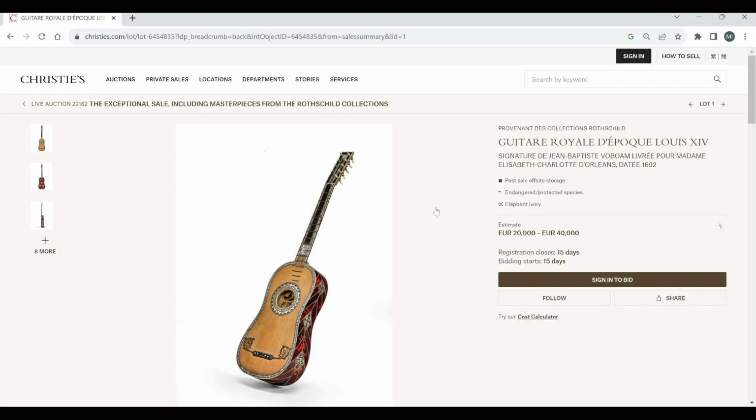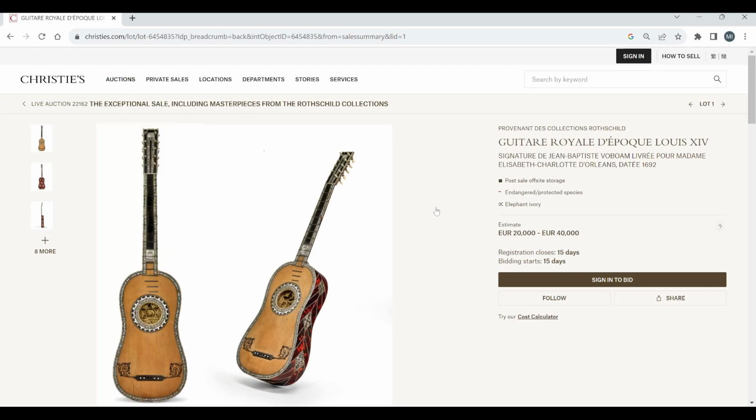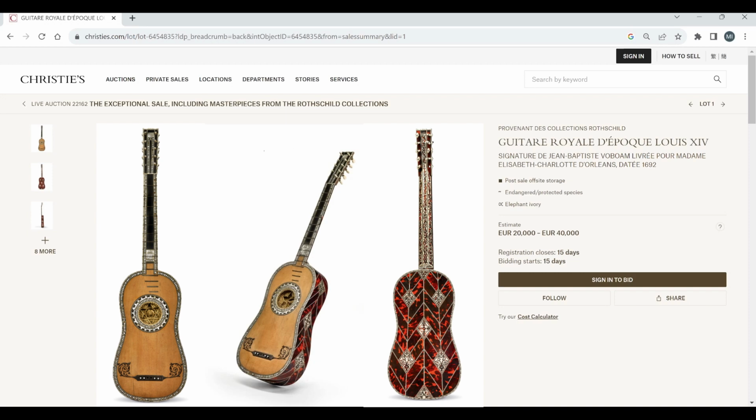Today on the website of Christie's Auctioneers, one of the world's leading auction houses, we're going to have a look at this incredibly beautiful and rare 17th century guitar which is coming up for auction. Christie's have this exceptional sale happening on the 21st of November, and lot one in this sale is this incredible guitar. We're going to look at what Christie's have written about it, look at the pictures and get an overview, because it's very rare that such a fine museum quality guitar actually comes up to auction.